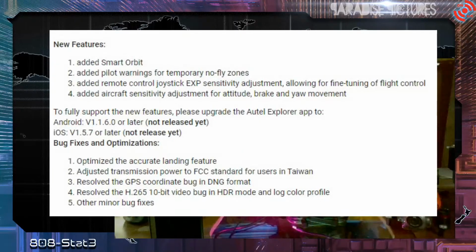Autel just dropped a new update 2 days ago, 2.5.0, and it came out with a new Smart Orbit that was added. It added pilot warnings for temporary no-fly zones, remote control joystick sensitivity adjustment allowing for fine-tuning of flight control, and aircraft sensitivity adjustment for attitude, brake, and yaw movement. To fully support the new features, please upgrade the Autel Explorer app too. And they have Android and iOS.